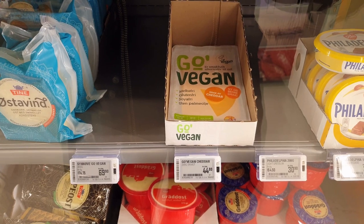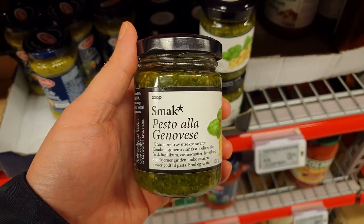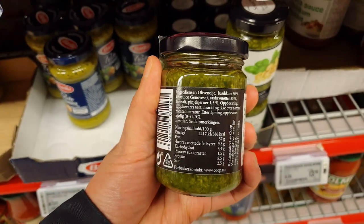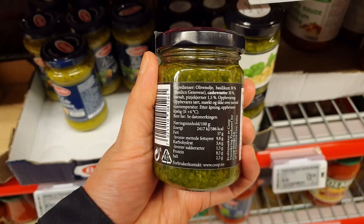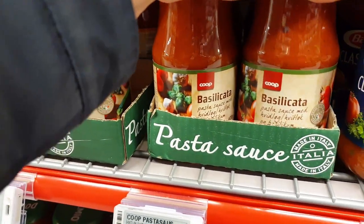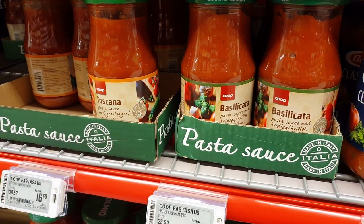Go vegan cheese. This pesto is really good. This is vegan as well. You can check the ingredients. It's vegan. This sauce and this sauce is also vegan. It's Coop's own brand, so it's quite reasonably priced.